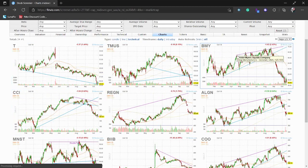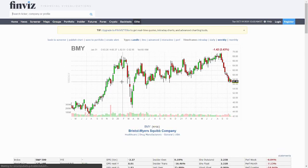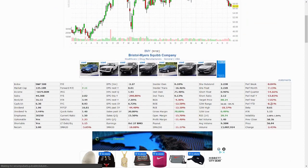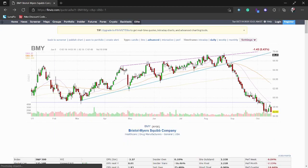Bristol Myers Squibb, check out the weekly chart where each candle is a week. There is some support here from the COVID recovery back in 2020. You can see right here in June, July, and the actual March crash, it did fall to 46. It's another low beta stock where the high is 68, it's at 56, but it's down so much, right? Beta is 0.61.